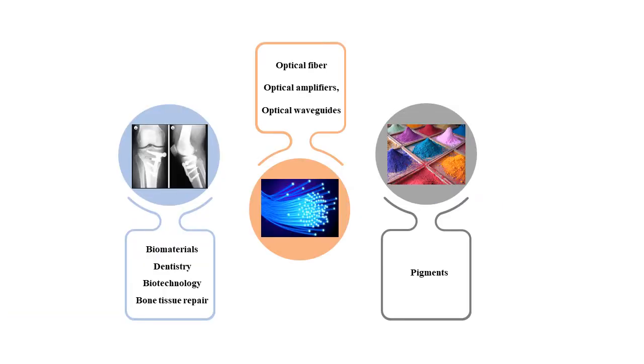So, we can introduce our work by talking about the use of the glasses, of the phosphate glasses in different fields such as biomaterials, optical fibers, and pigments.